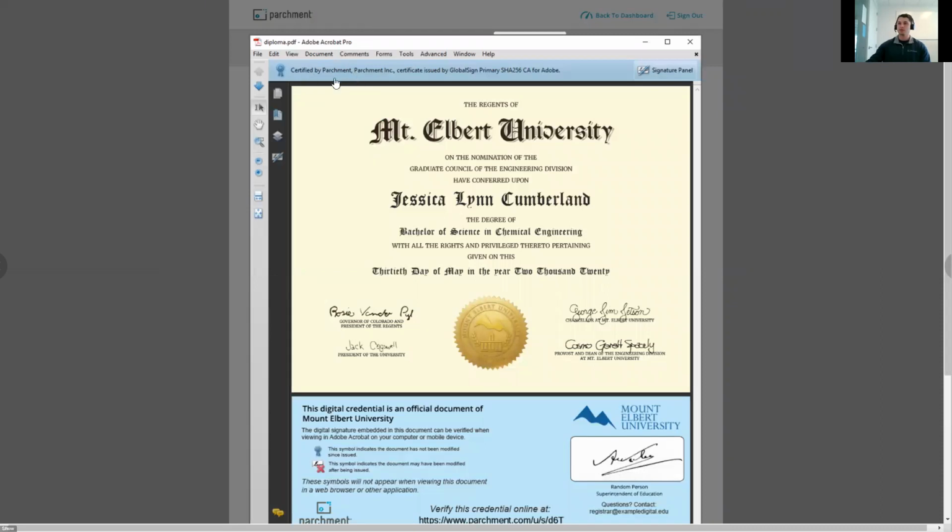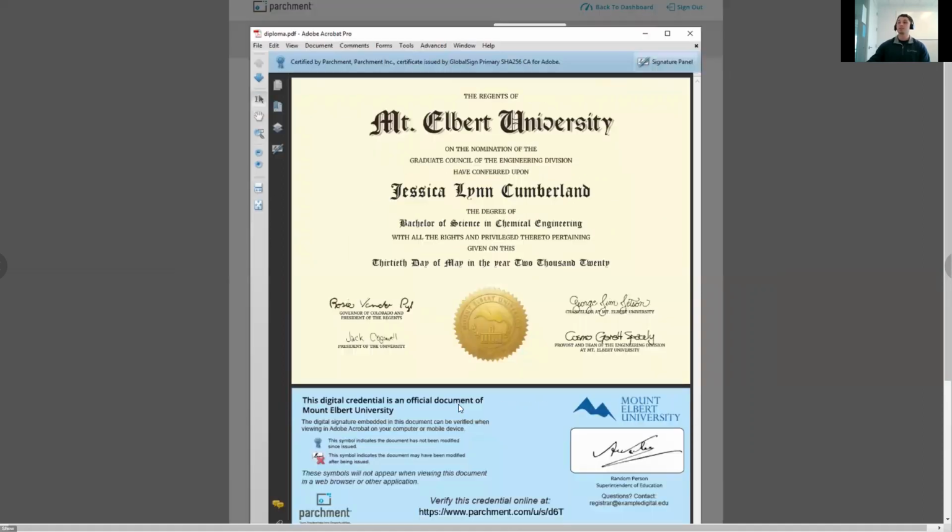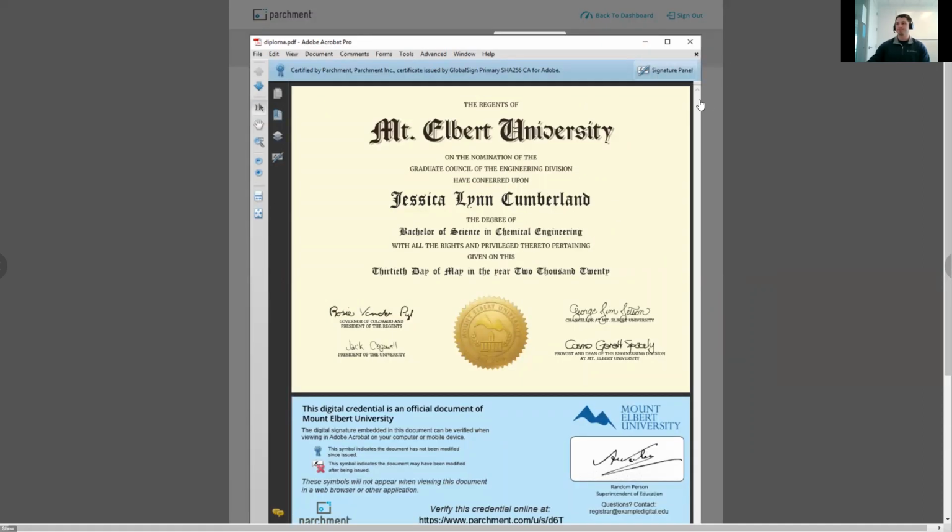A few things to note is it's blue ribbon certified, meaning if the student does try to tamper with this, it's going to be voided. There'll be a red X here rather than this blue symbol. So you can see all the signatures that are the same as the printed diploma, the seal that we copy to match the printed diploma, as well as a unique URL right here where the student can share that out to as many people as they would like to share that out to.